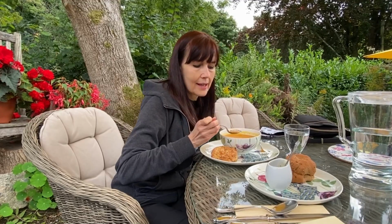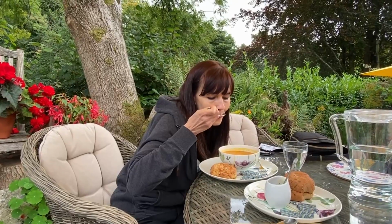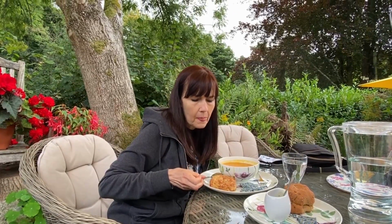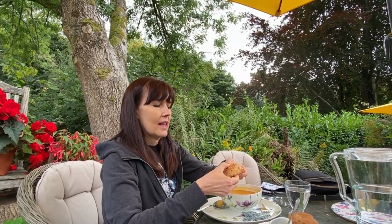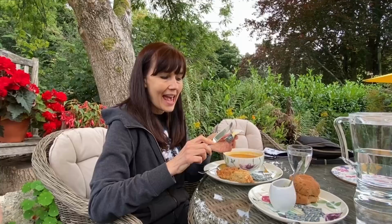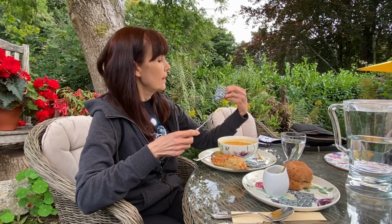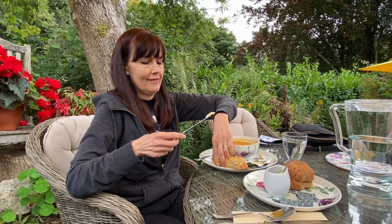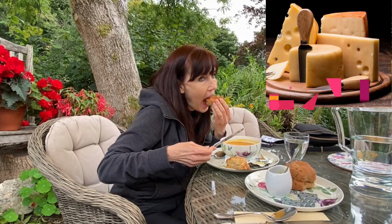So now I'm trying this carrot and ginger soup. Oh, that's good. Really fresh and delicious. And then I can't wait to try this cheese scone. And this delicious cheese scone comes with Cornish butter from Trewithen Dairy. But you know, cheese, so you know it's gonna be good. Awesome!